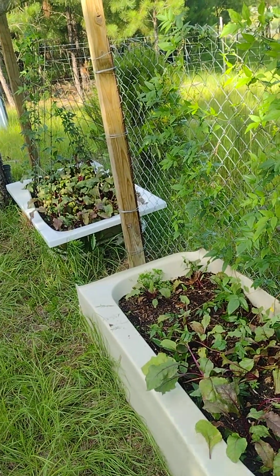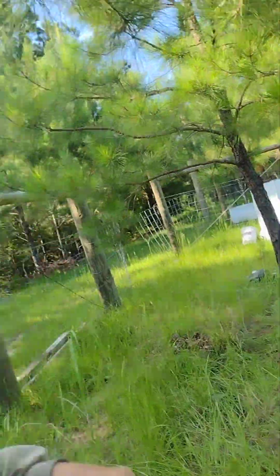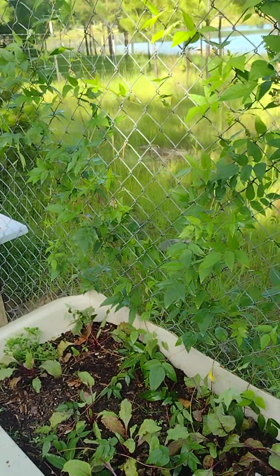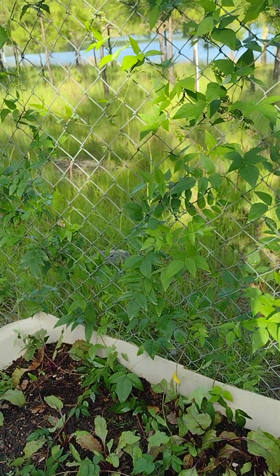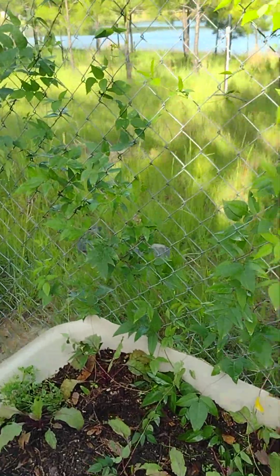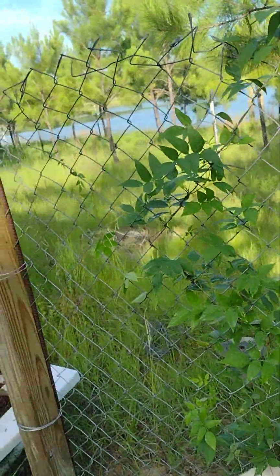Ladies and gentlemen, we're here on the shores of Goat Refuge Lake, and it is June the 11th, 2024. We're looking at Hopniss, Apios americana, ground nuts. We have the vines establishing on the trellis.